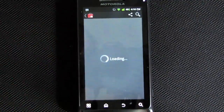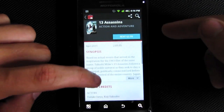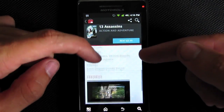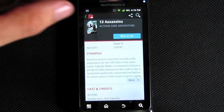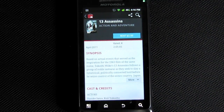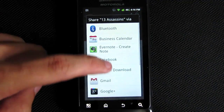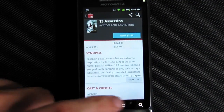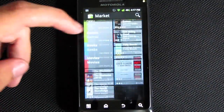And when you click on one of these, it looks exactly like you're getting an application here. You got rent down there, you got the synopsis, you have the cast and credits there, you got a preview, related, you got basically everything the same, and you can actually share it right from here. That's a new thing that they just added. You can share your apps, books, or games right from the Android market through any of these sites. And then to go back to the main page, just tap that and it'll bring you right back here.